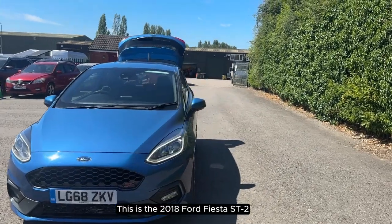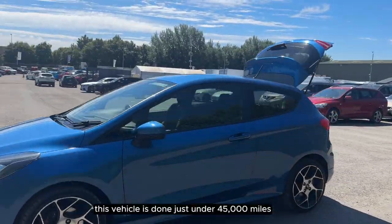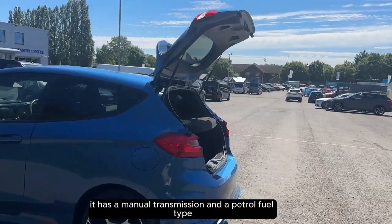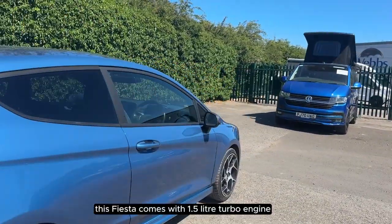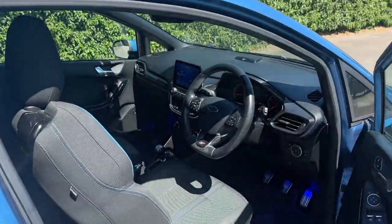This is the 2018 Ford Fiesta SD2. This vehicle has done just under 45,000 miles. It has a manual transmission and a petrol fuel type. This Fiesta comes with a 1.5 litre turbo engine, as well as an EcoBoost.